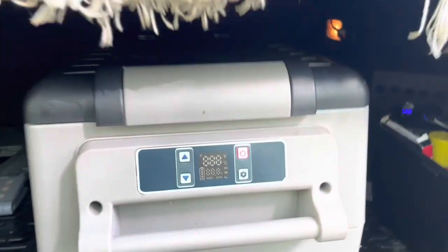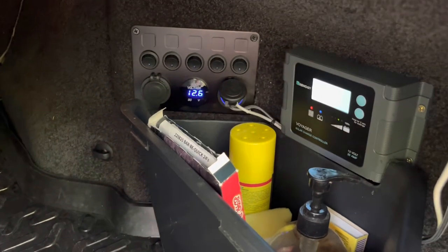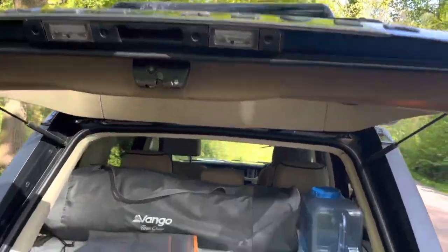And I've got in there a solar controller, because on top of the roof nest is a 100 watt solar panel. So what I did is in there, you can't really see it, but under there, if I can pull this out. Maybe I can pull the tab and you can actually have a look.